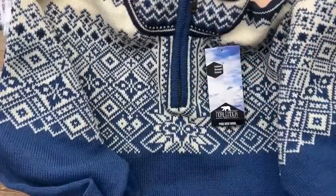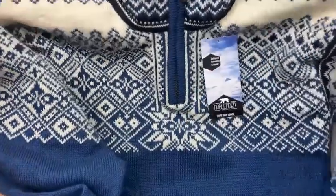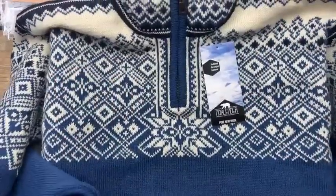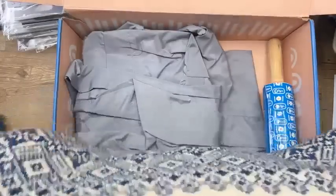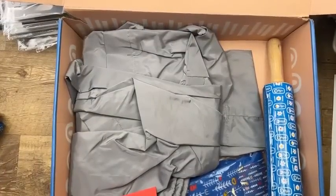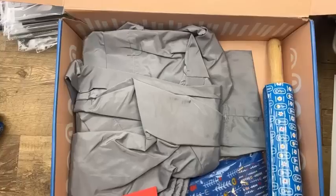You guys, if you don't know, I live in South Texas where it's summer like 90% of the time. So, but anyway, it's gorgeous. I don't know if I'm going to take it with me. I don't know if I'm going to need it over there right now. You know, I'm hearing different things. Some say it's super cold and some say, no, it's not really that cold.